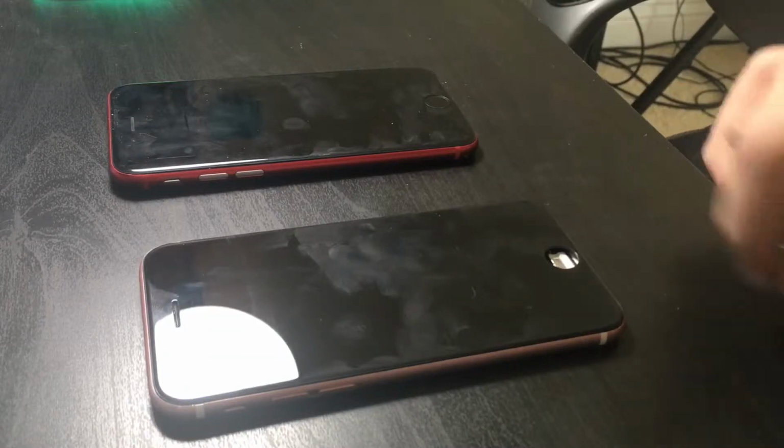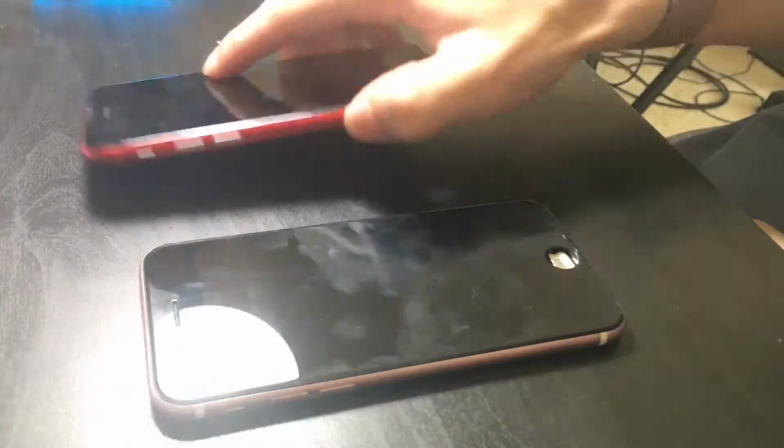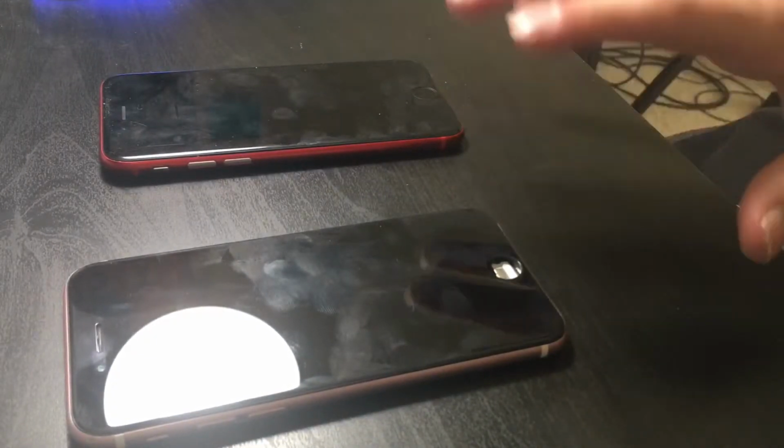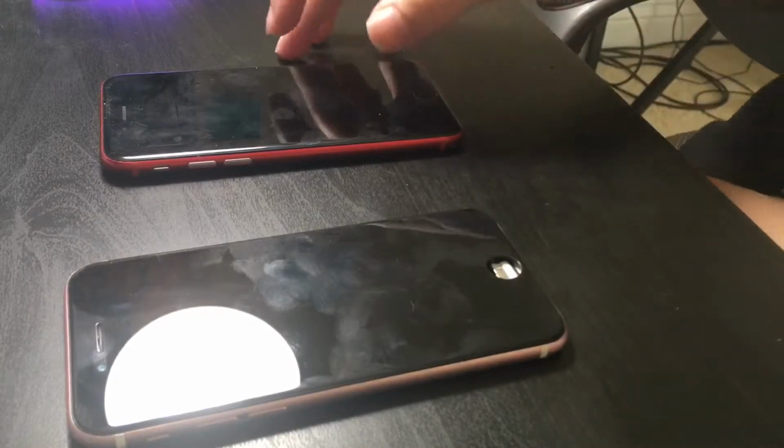Alright, so today I have these two iPhone 6s's. Now this one, I was using as my main phone. This one, I was using as a secondary phone in case something happened to this one. But guess what? Both of them just happen to be broken at the moment. Yeah, how lucky is that?